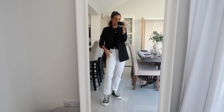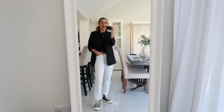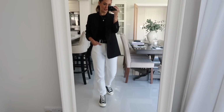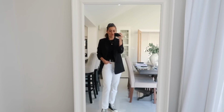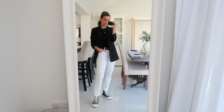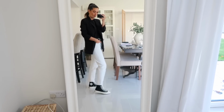But yeah, just got on my white jeans from Everlane, black t-shirt and black blazer, and a black belt as well. And this is how the Converse look styled like this. They actually feel really comfortable on. I've got them on a 4.5 and they fit me perfectly, and that's my regular shoe size. So I'd say they're very true to size. And I do think they look quite cool styled like this.